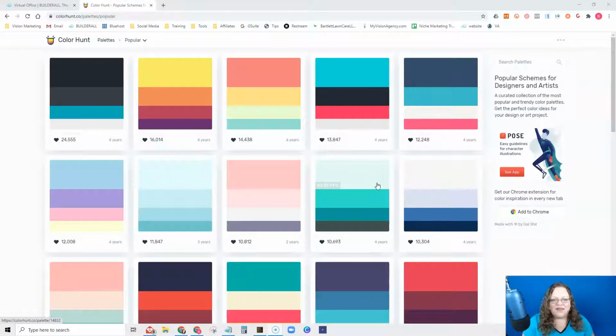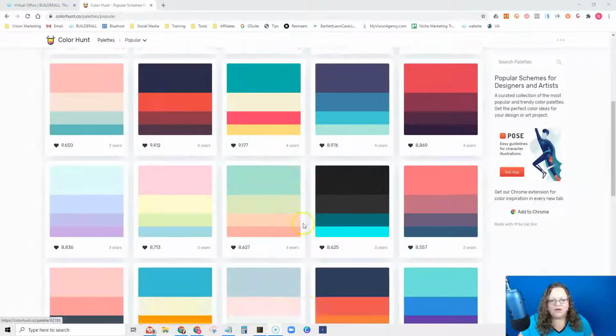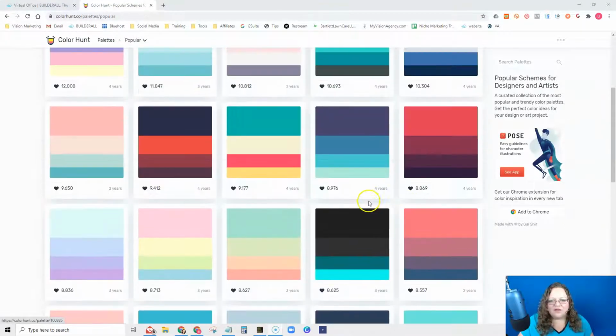So the website that I like to use is called colorhunt.co. You can simply search popular, but if you have a specific business or brand, I always recommend you research your competitors first. For example, my husband and I have a lawn care business, and obviously the color of lawn care businesses is green. So I would definitely want to choose a color palette that is congruent with that niche. Okay, so I would choose maybe this color, or any of these color palettes that include green.